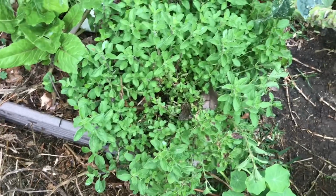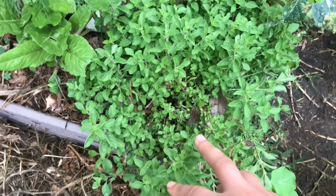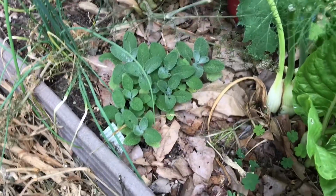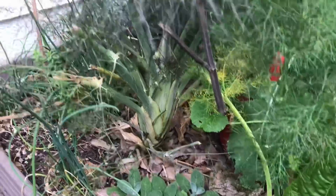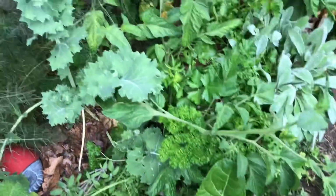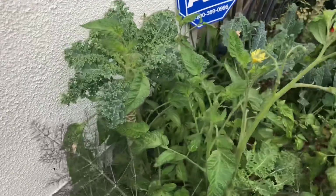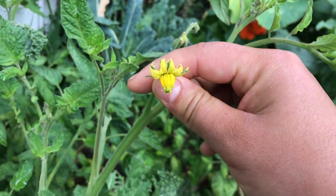This is marjoram. This is an herb similar to oregano, but it actually is not as pungent as oregano, so I really like marjoram. Sage is making its way back. There's the bronze fennel, doing strong. Nice and fluffy. Kale. And then this is a Brandywine. Look at that bloom. It's really pretty.